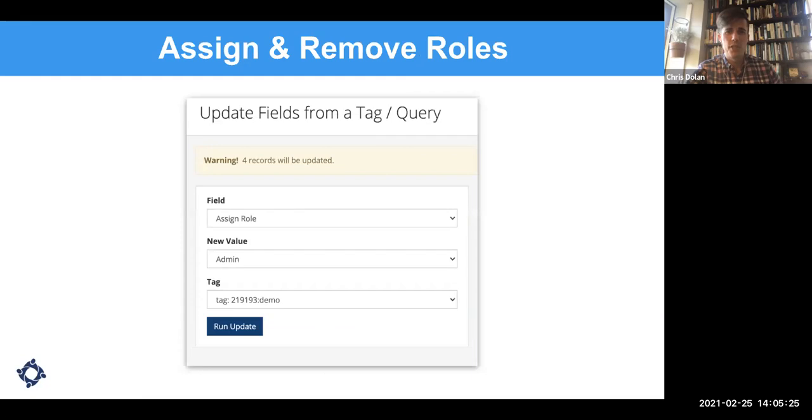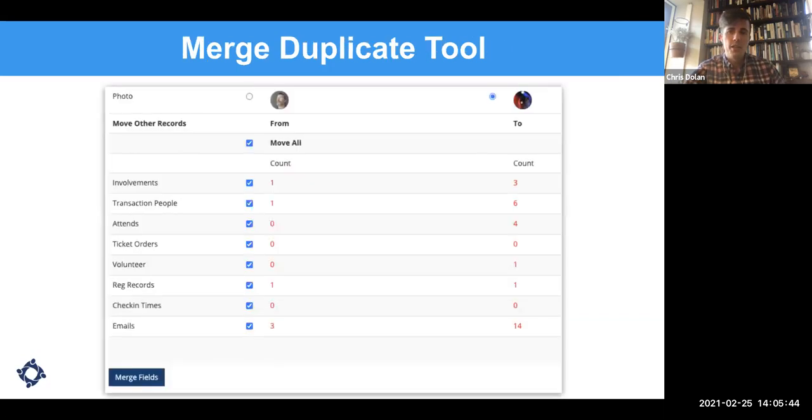Next are some changes to an admin tool that allows admins to update a field, and we're going to be adding the ability to assign or remove roles here. It's a really powerful feature that you can do in mass. You can run a search and then mass update people. So that is coming.